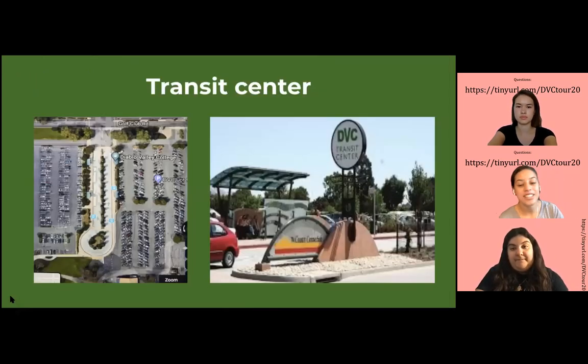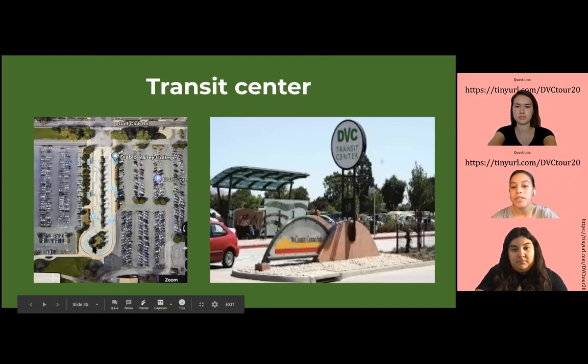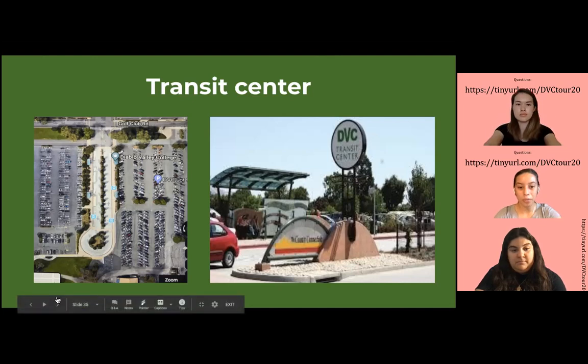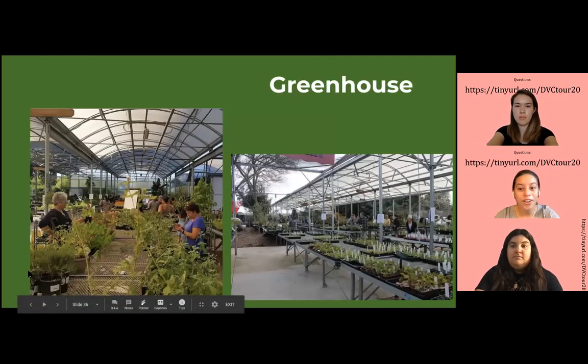The transit center is a great alternative because a lot of people don't have transportation. So this transit center leads to 4 different BART stations to accommodate students. And then our parking, we're not on campus right now, but usually, if you were to drive a car and park in one of these lots, you will get a parking permit online through Insight. And yeah, next up we have the greenhouse.